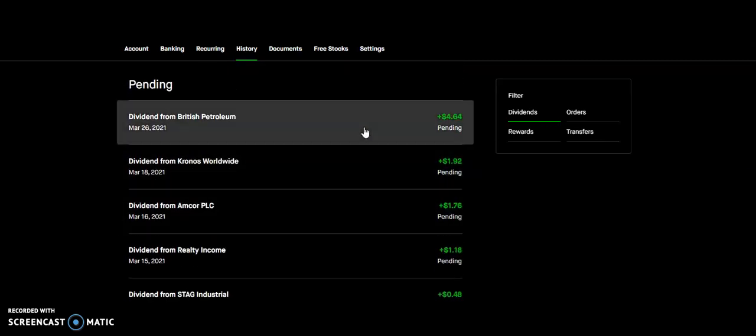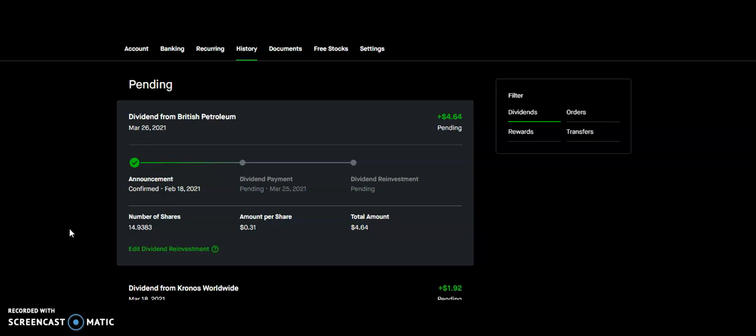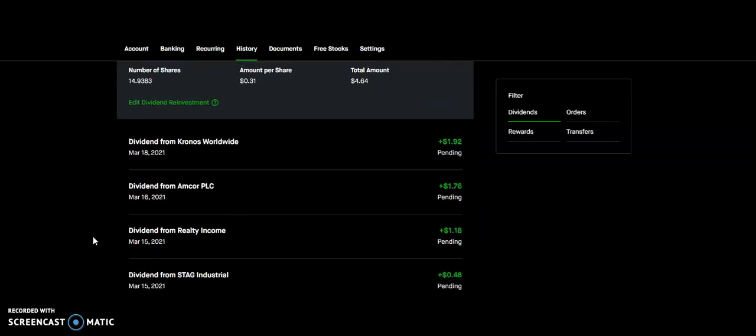So let's just click on this. I want to look at this in a little bit of detail. As you can see, I had about 14.93 or about 15 shares. I have more shares now, but again, it's about when they did the dividend cut date, and that's what's important, guys. So you can see we were paid 31 cents per share on pretty much 15 shares, and we received $4.64, which is pretty nice, right?